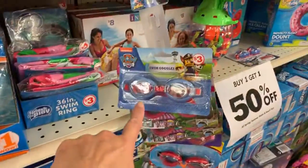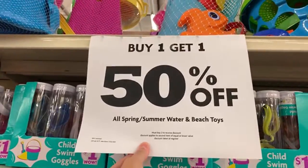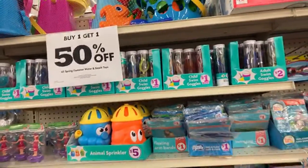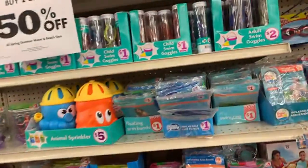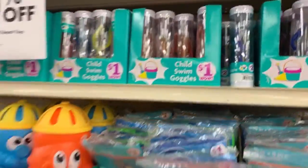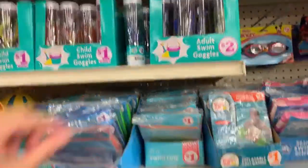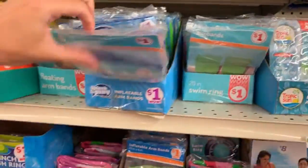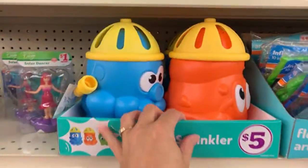The $3 goggles. Again, to those of you just joining now, this is the buy one, get one half off sale. I was going to show beauty, hair, and makeup today. However, I walked in and saw this amazing deal and I wanted to share these deals with you guys. So if you need to buy two goggles, it would just be $1.50. Or the adult goggles, it would be $3 for two. The dollar swim rings, the inflatable armbands, the cute little sprinklers.